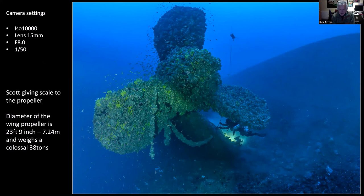So this is the port propeller. This is the one that was responsible for the fatalities during the sinking when the lifeboats were pulled into it while it was still rotating. I've put the statistics of that thing, weighs 38 tons. This particular propeller was not a single casting. It was actually made in four parts. So there was a central bit and the three blades were bolted onto the central part of the propeller.